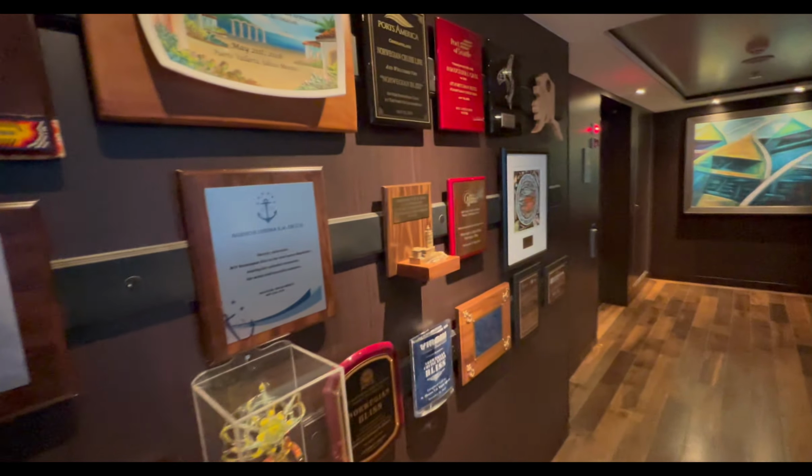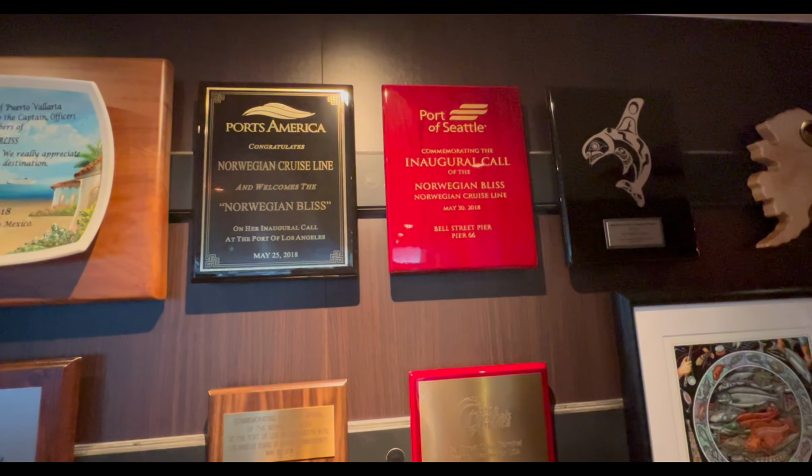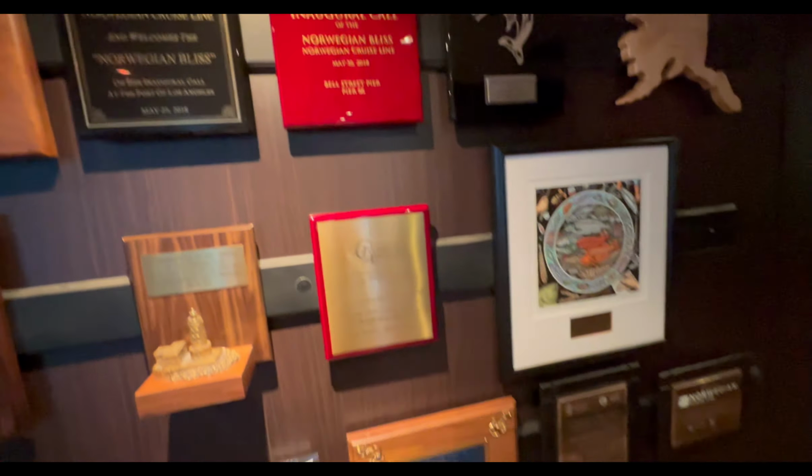We're on deck number 15. This is one deck below where we were. This is deck 15 forward, and this is the observation lounge. These are all the plaques that the ship has received from all the ports it's been to. Like I said earlier, this is in the very front part of the ship.